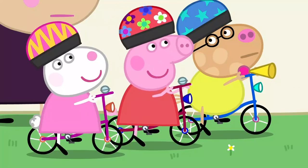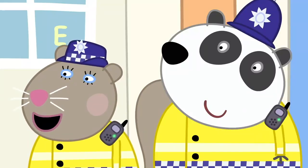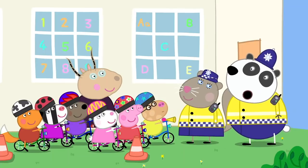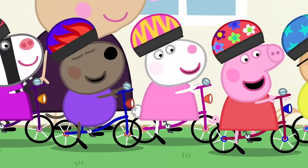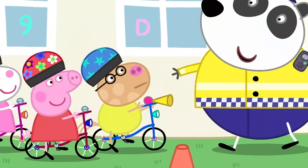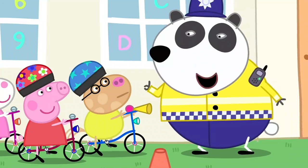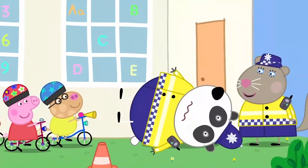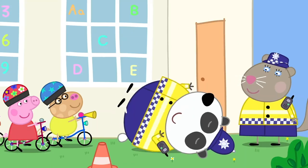I would ring my bell. Very good. Ringing your bell lets others know you are there. Can you all show me how good you are at ringing bells? I don't have a bell. I have a horn. A horn is just as good as a bell. Could you give your horn a tiny little toot? Yes, that should be sufficient to alert the public of your approach.